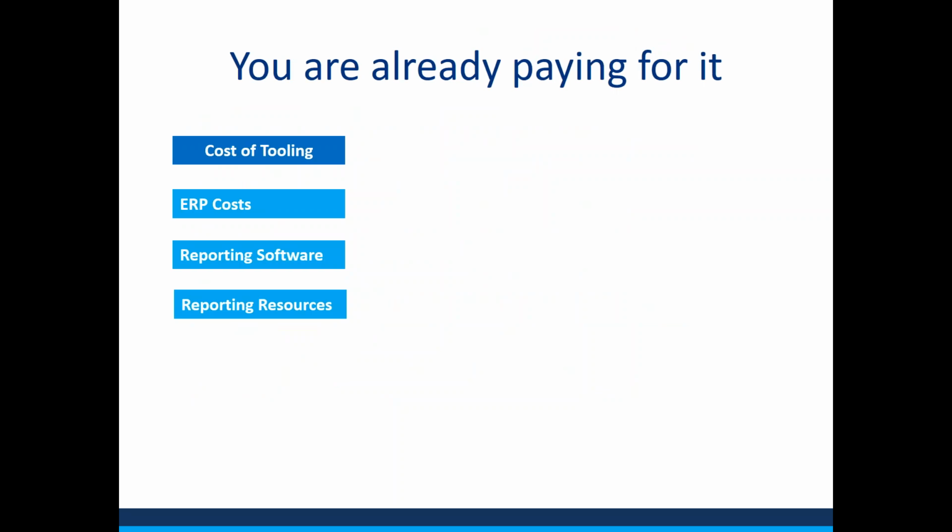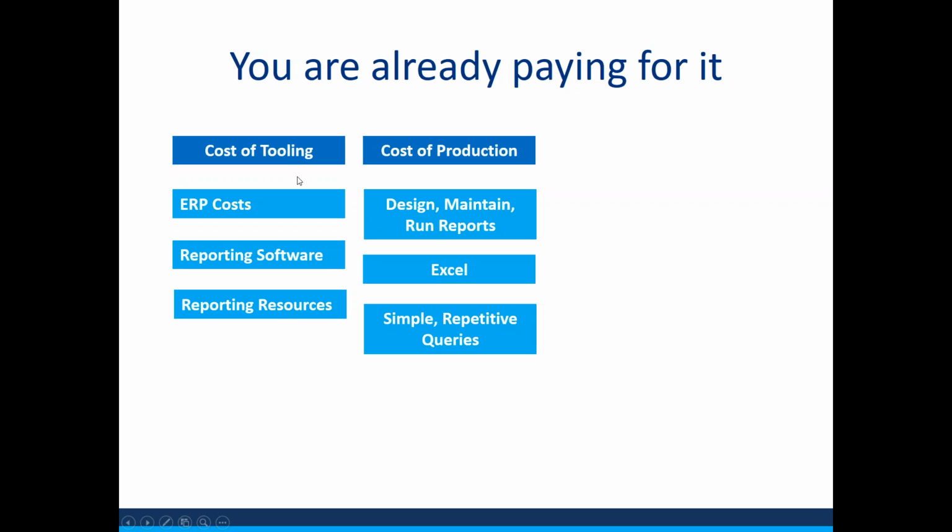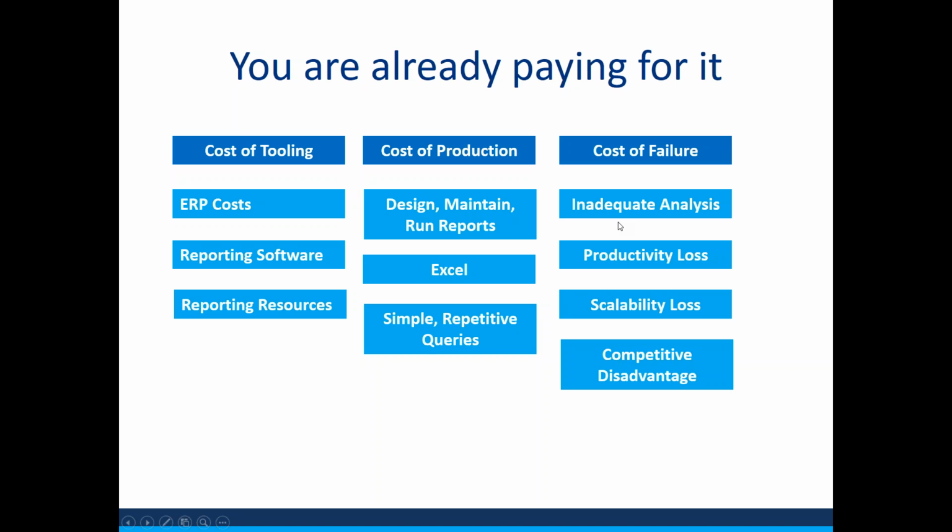One last thing for you to think about is our whole philosophy is that you're somehow already paying for all of this some way or the other, because in a business you have to convert that data into meaningful information. So you've spent the money on the ERP, maybe you've spent some money on reporting software and reporting resources. That's what we call cost of tooling. Maybe you're also, different people across the organization are just maintaining and designing reports, a lot of Excel, and going in and looking at things repetitively that take a long time. And if all of this is not working for you, you may be paying for it through cost of failure. You know, it's just inadequate. We're losing time. We're not as productive as we want to be.